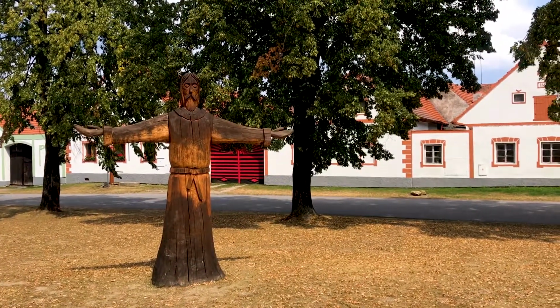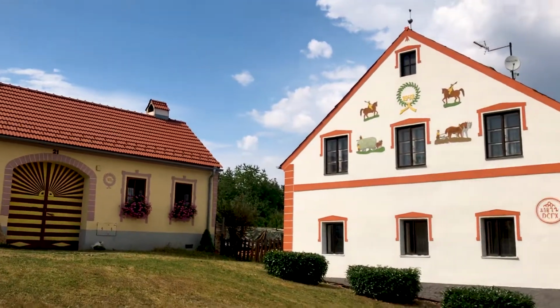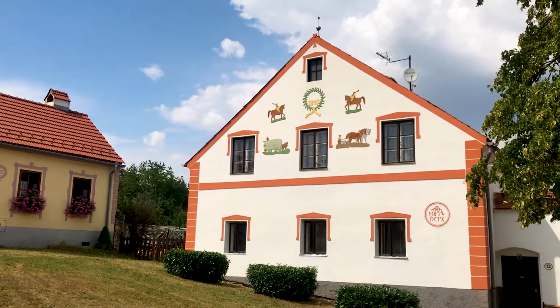Now I'd love to go and have a look inside some of the buildings here, but they're actually all private dwellings. And so of course, I don't think someone would take very kindly to me just knocking on the door and barging into their home. But it's been a really interesting visit, and I'm glad we came.